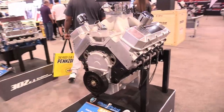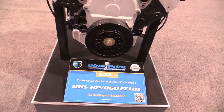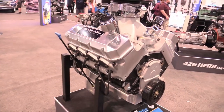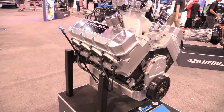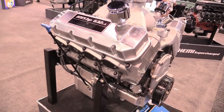Here we go. Now we're getting into the really crazy stuff. Big block Chevy. Looks like a tall deck, maybe. 1,000 horsepower NA, 23 grand. I guarantee you we could make a big block with 1,000 horsepower NA for less than 23 grand. Maybe not a lot less, but less. I think it'll make money too.